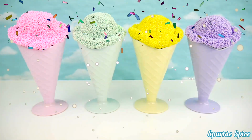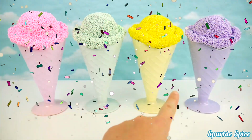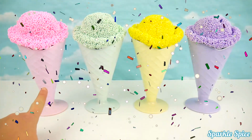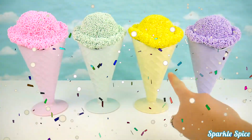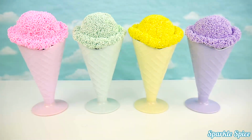Guys, it's Sparkle Spice, and today we have some super fun foam ice cream. Isn't it so colorful? We have pink, green, yellow, and purple. Which color is your favorite?